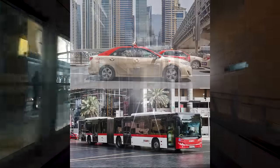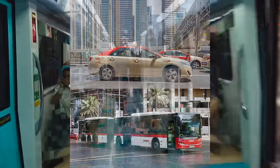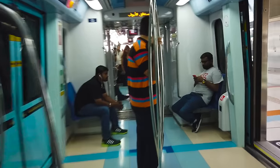You can alternatively use taxis and buses, but they won't get you there any faster or cheaper than the metro. And yes, sometimes it can get a little crowded, but most of the time it's like this and it's pretty manageable.